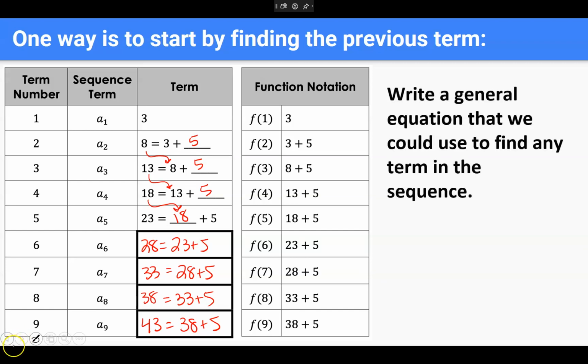Okay? So a general rule we could write for this is that to find any term, we could take the term before it and add our difference. So for this case, our difference was a plus 5. So to get my term I wanted, I took the one before it and added 5 to it. So the n minus 1 just shows the previous term. So to find the ninth term, I took the eighth term and added 5. Good? We see that pattern?